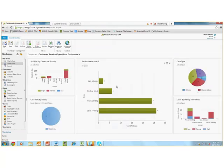I may also want to go in, I'm going to just check on this one here real quick, and see if I can get an overall idea of the number of cases that my customer service team is managing. So you can see here that David has 26 cases and Ken only has 2. Maybe it's time for me to reallocate some of these cases and redistribute the workload, because David seems to be taking the lion's share there.